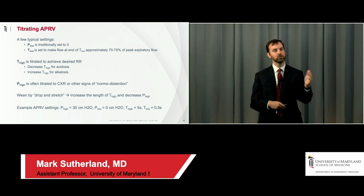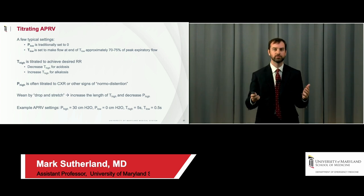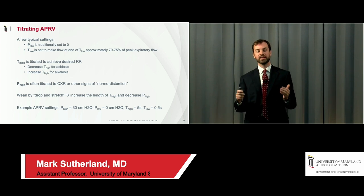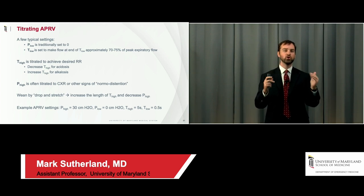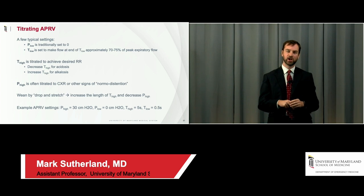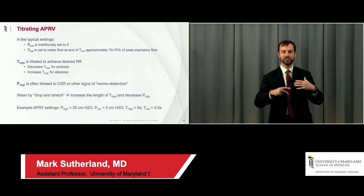And then this is another weird thing about APRV. P high is typically actually set. It depends a little who you ask. Dr. Rubashi, who's a world expert in APRV and trains a lot of us on APRV, actually talks about getting a chest x-ray at P high and setting it based on the distension, based on your diaphragm. If you recall, a normo-distended chest x-ray has the peak of your diaphragm roughly in the mid-clavicular line. And I'm sure all of you are used to looking at over-distended and under-distended x-rays.